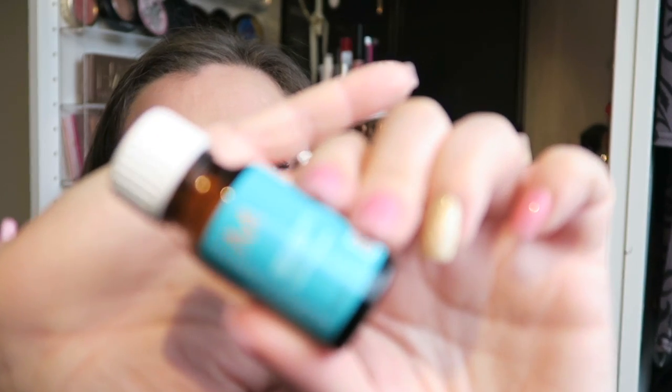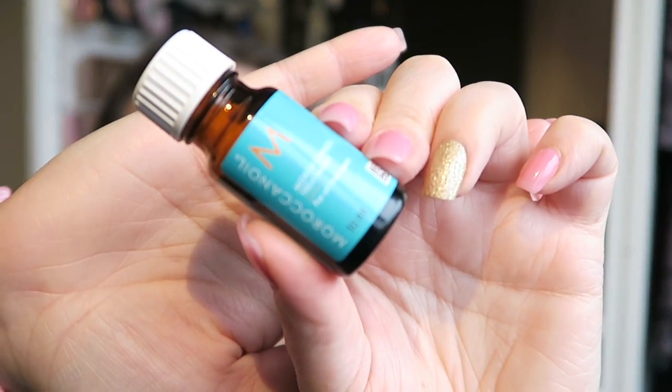And the last thing I have got is actually a tester, and it's for my hair, and this is some Moroccan oil, and it looks a little something like this. There we go, it's nice and focused. Now I got this free. This was a sample I got from my local hairdressers. I go to a place called Top Knot.